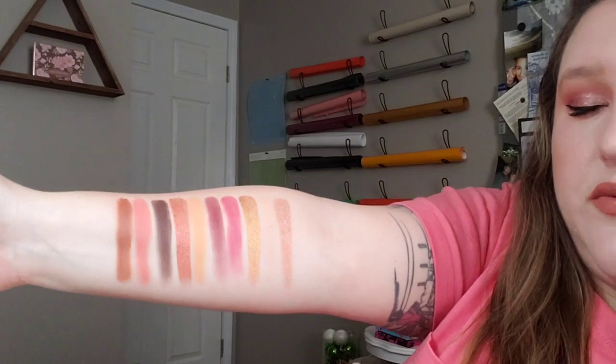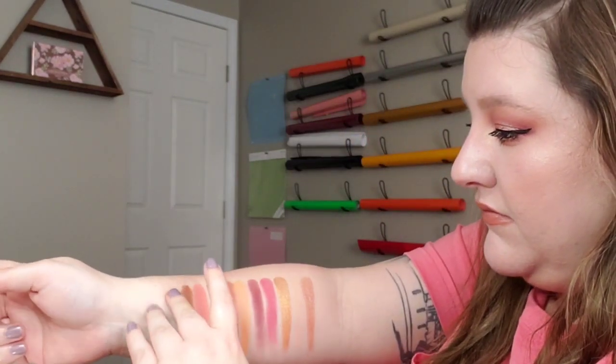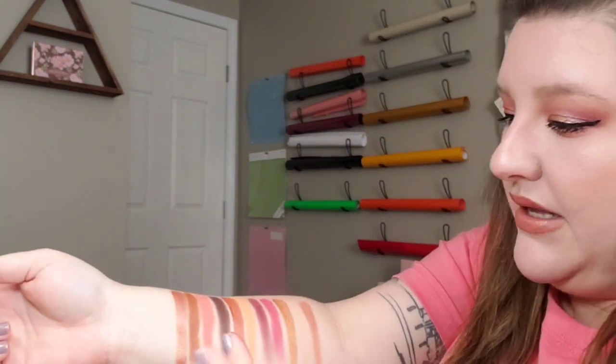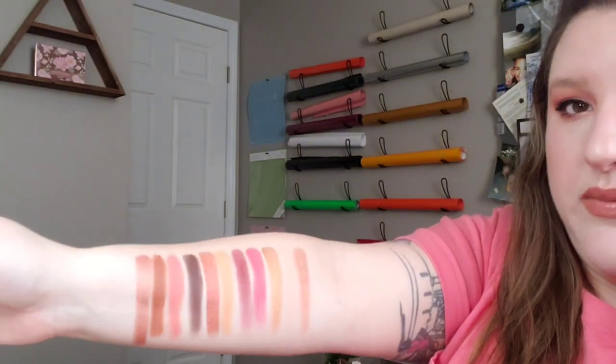And that's like a really nice, more orangey terracotta. Well, kind of just like a terracotta. That's beautiful. I'm gonna need more space. The next color is Campfire. And that's almost like a coppery champagne. Very pretty. These metallics are great.